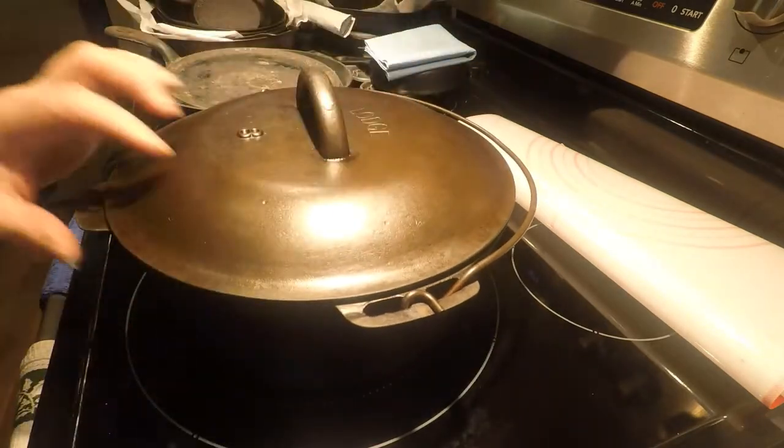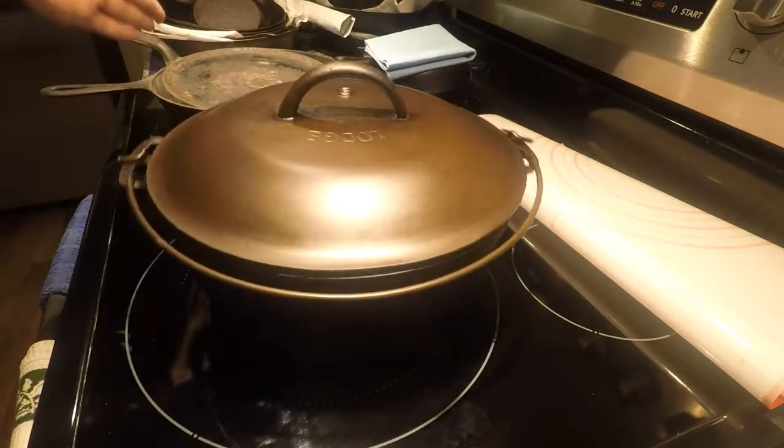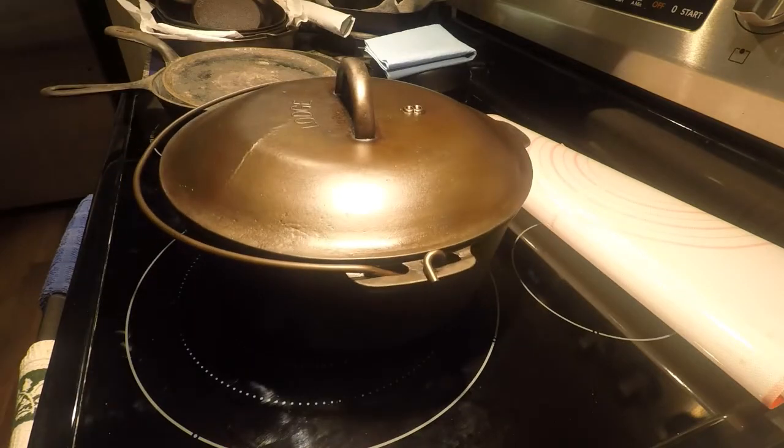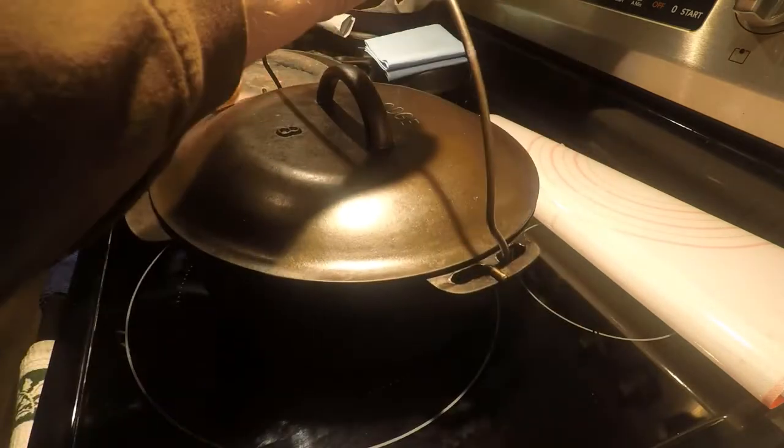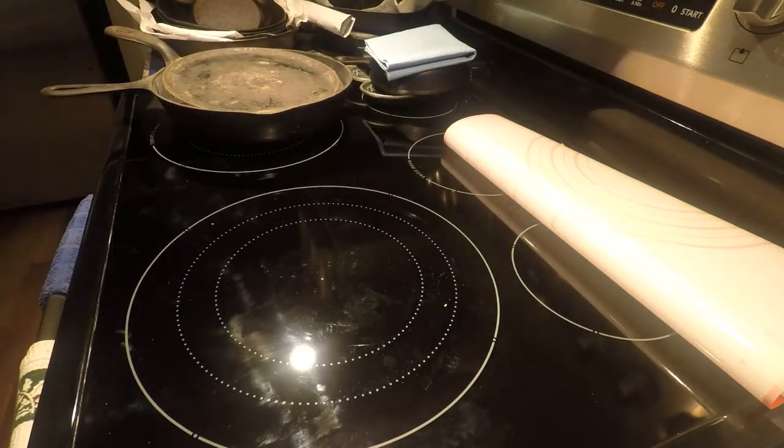So we're going to go ahead and put the lid on. And we're going to push the handle again. You can see that it doesn't really move all that much. It does not spin, and that's a good thing. So we're going to go ahead and put that to the side. That's going to be listed today or soon.